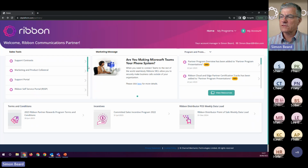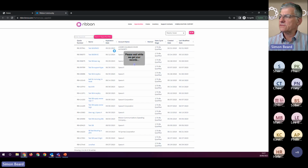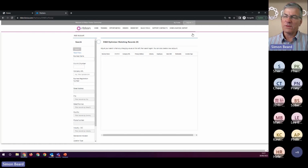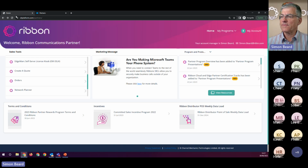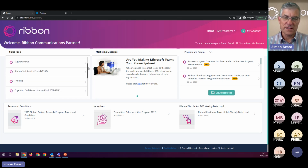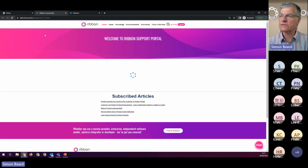And then if we look into the various tools, probably the most popular is the Create a Quote tool. You can see that it brings you into the opportunities page. And from there, you can just go ahead and create the quote in the usual manner. We will have a deal registration one of these, which allows you to register a deal if you're not ready to do the quote, but you do want to participate in a deal registration on that item. The support portal is fairly straightforward. You just come straight into the support portal as you're used to already.